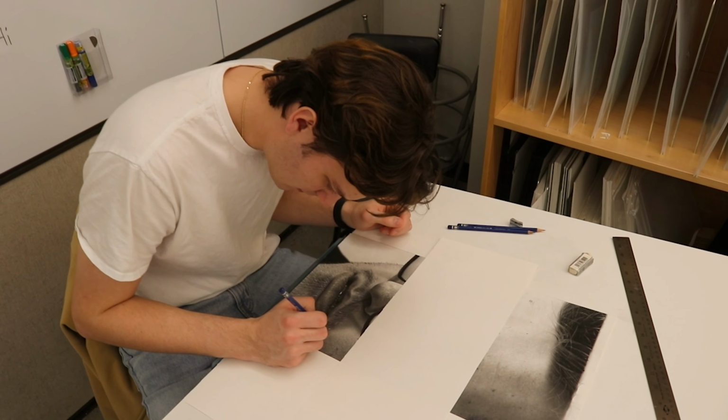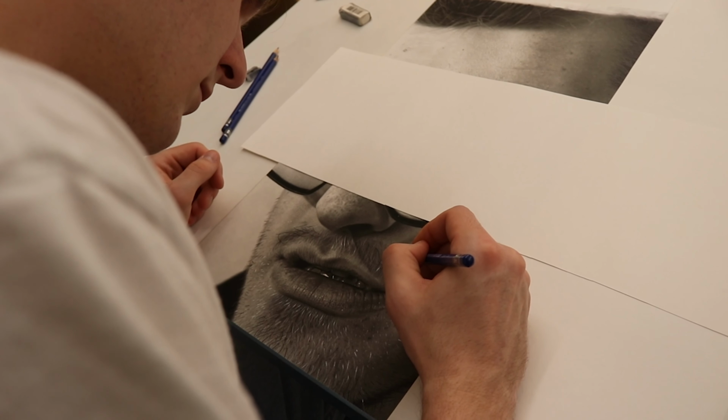And this is the room where I really fell in love with IMA. Now in my free time, I like to come to this room and draw just because the lighting's really good. And if I need any extra equipment, I know I can find it in here.